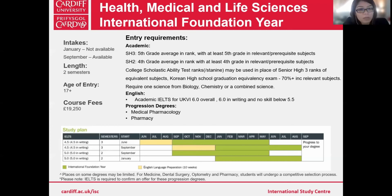And as you can see from the bottom, this is what the study plan looks like. The ones highlighted in green are the duration of the foundation year program itself. And the ones highlighted in yellow are English language preparation. But please do take note that the English language preparation is not available for pharmacy and medical pharmacology at this moment. Because of the competitive nature of the course, we do not usually offer ELP for the School of Pharmacy. Do take note of that. So do take note of the intake, September to May or January to August. So good news for those who are taking the January, but there's no January intake, so it's not applicable. But for the September intake, there is a break. There is a chance that you might need to come back and reapply for your visa again when you progress on to Cardiff. So do take note of that.